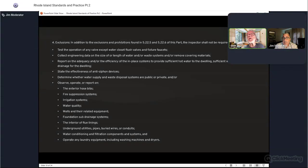And if you don't see one, it doesn't mean it's not public water. It could be in a curb box outside someplace. But generally with a private well, you're going to find some type of equipment that would identify it, like a pressure tank or something. But if you don't know, you don't know, and you state that and have them follow up on it.